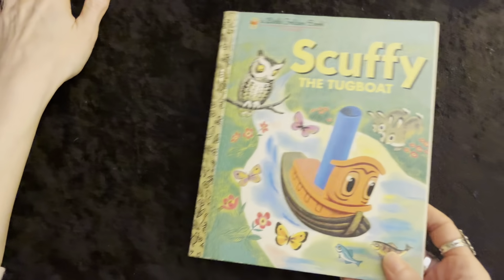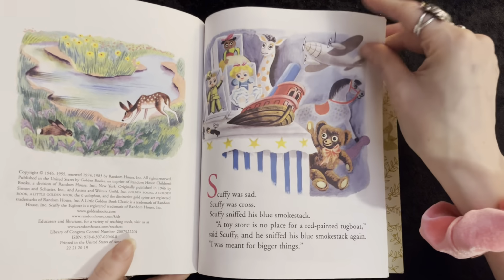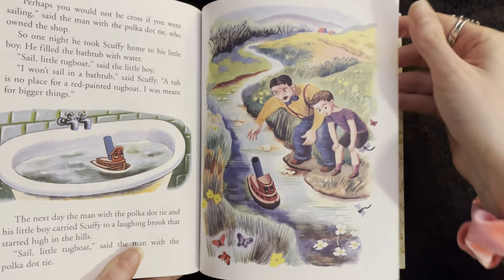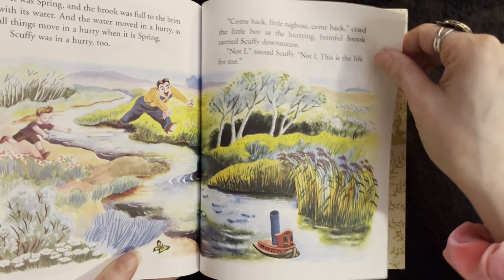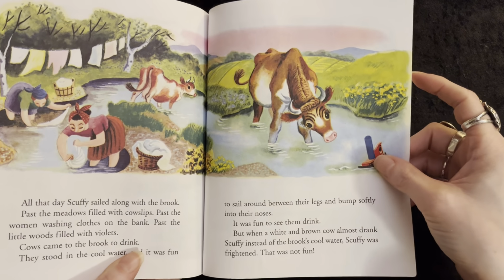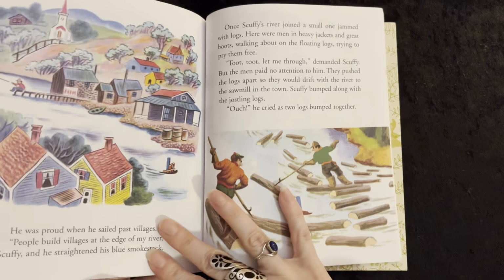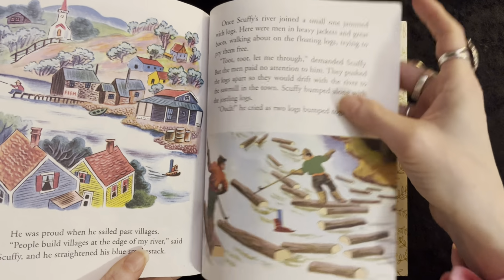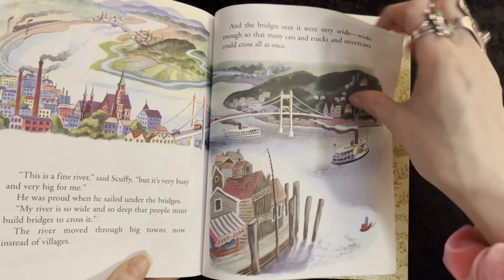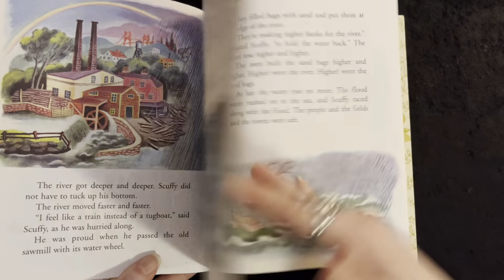Oh, here's Skeeter the Tugboat. Yeah, this was the one that my boyfriend caught me reading. This is 1940s, 1946. I just love the way that things were illustrated back then. I mean, not that there aren't still great illustrated books. I just feel like sometimes even with animated films, things can be sort of lazy. Look, this is so charming. Like the rain and the rainbow. I love it.